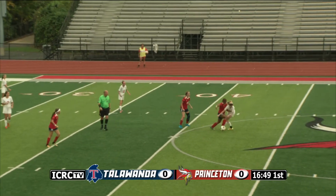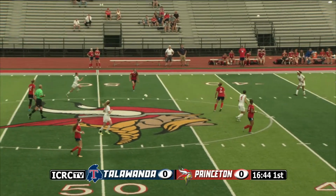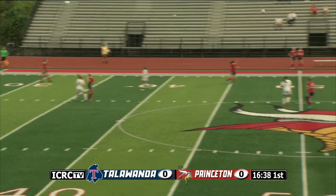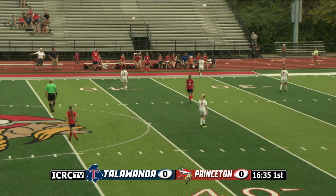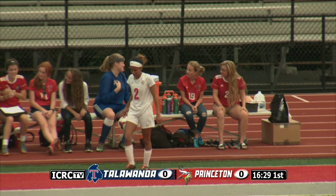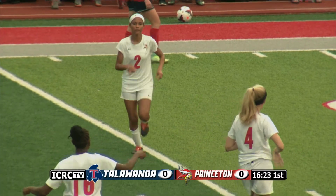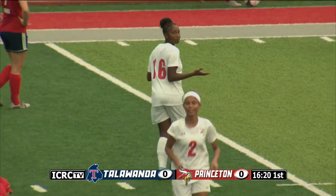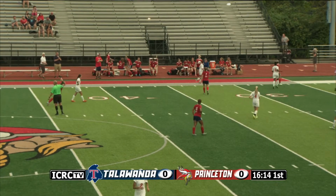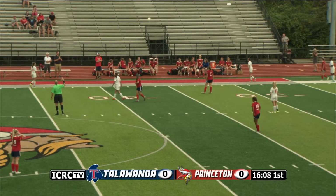Cutler being challenged at midfield now. She'll try and fend off two defenders. Goes to the ground and looks for the foul. Referee says play on, and now Talawanda just trying to settle things down before getting another attack going. Kennedy Stewart, she's going to come back into the game for Kennedy Childs. Both working at the defensive midfield this evening for Princeton.